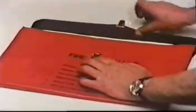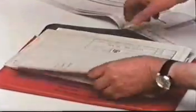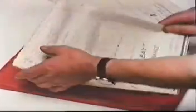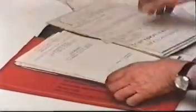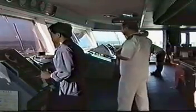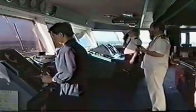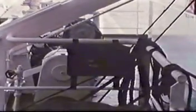It is a requirement to have the fire wallet available. The fire wallet contains a general arrangement plan of the ship showing full details of the layout, a safety equipment plan giving details of the hydrants, and the fixed and portable firefighting equipment, a cargo stowage plan in cargo ships, and also stability information. A copy of the wallet should be kept on the bridge. It's a requirement that it's also available at the point of entry to the ship.